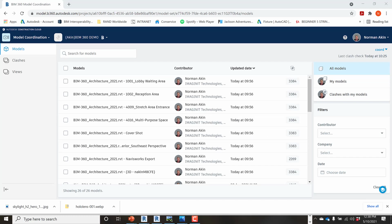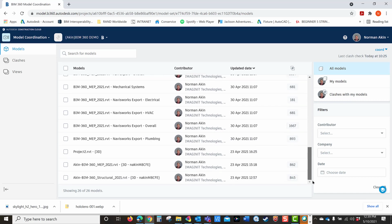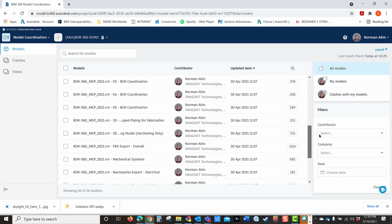Now, after I place my issues in document management, I can go into the model coordination module, and I can look at this and say, hey, this is where my models are coordinated automatically through the model coordination program. And I see that there are various models. And if I scroll down the list, every model is located in here, but this is not just every model, but it's every 3D view that's in the project itself.